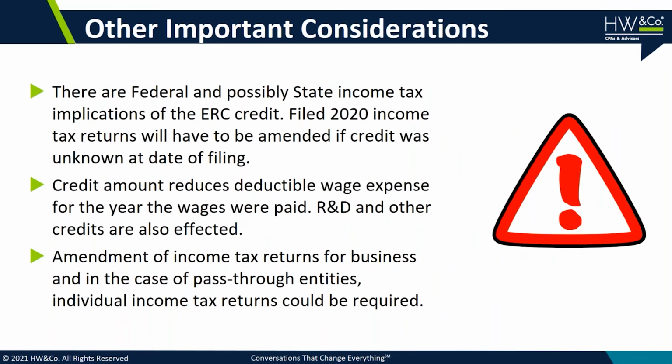So other important considerations, which are primarily all income tax related, which always makes my tax partners nervous when I start talking about income taxes. But one thing to keep in mind is that if you file for the credit after you filed your income tax returns, then you may have to go back and amend those returns.